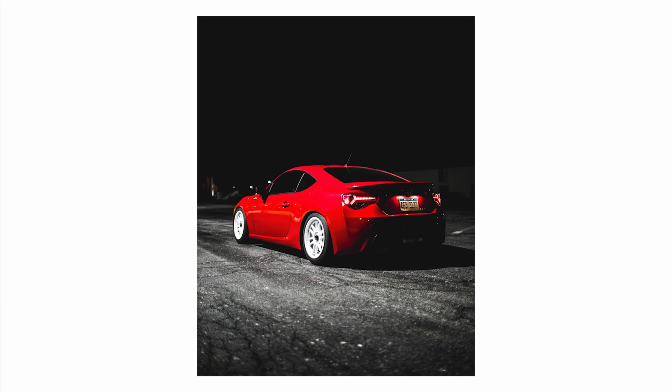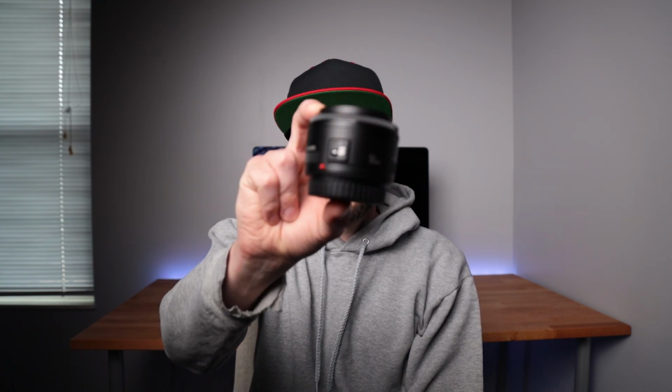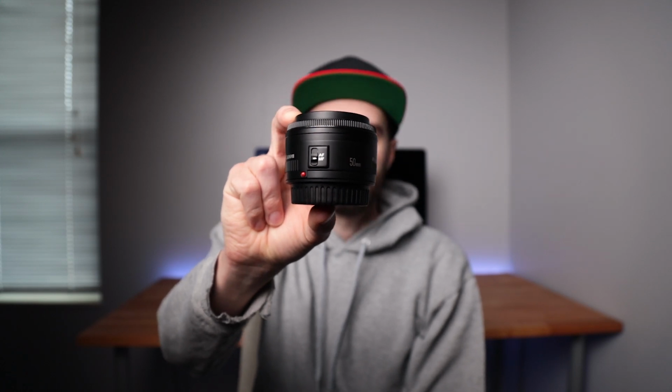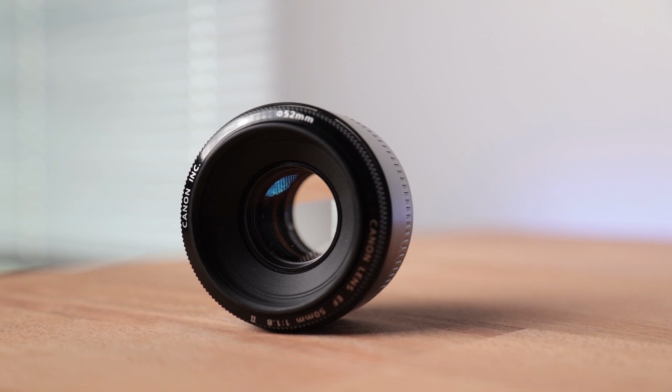So in this video, I'm going to give you guys some tips on how to get some fire photos of your car at night. Besides your camera, the only piece of gear that I would recommend looking into is a prime lens, something like a 50mm f1.8. Now this is a lens that pretty much every manufacturer makes their own version of, and at $125, I think this is actually the cheapest lens that Canon makes.